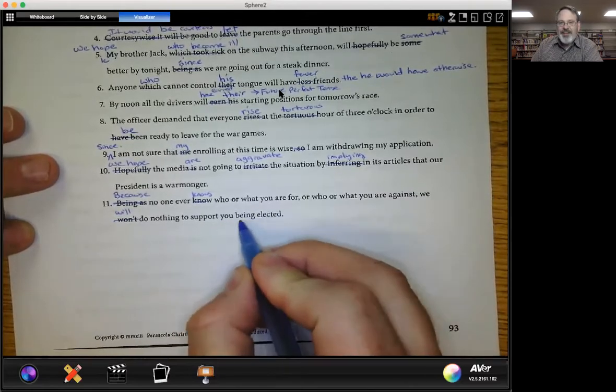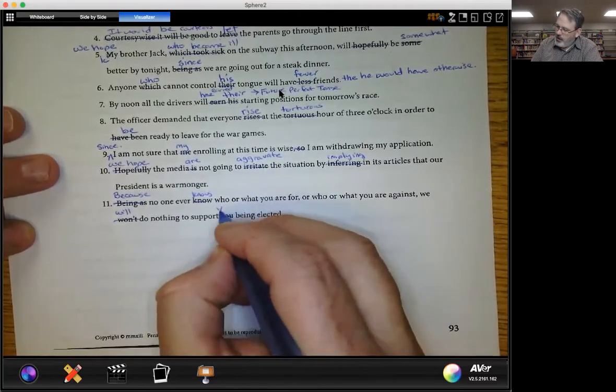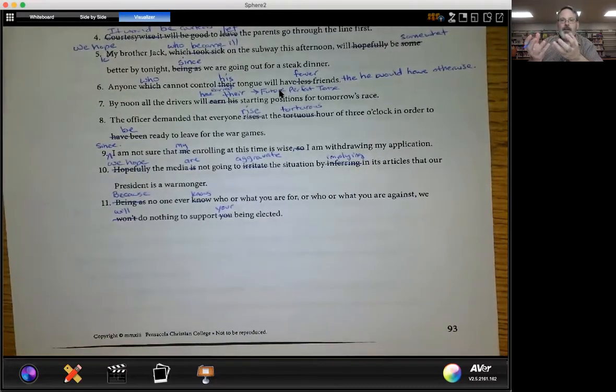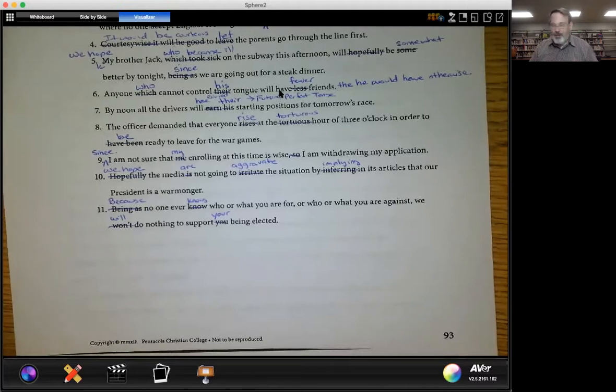Being is a gerund. Being elected is a gerund phrase, just like up here, enrolling at this time. So we've got to change you to your, Y-O-U-R, because your is possessive. And the rule states that if a pronoun comes before a gerund phrase, then you use the possessive form. Your being elected. Okay? Now, let's go back to the who's. If you recall, in fact, I'm going to write them.